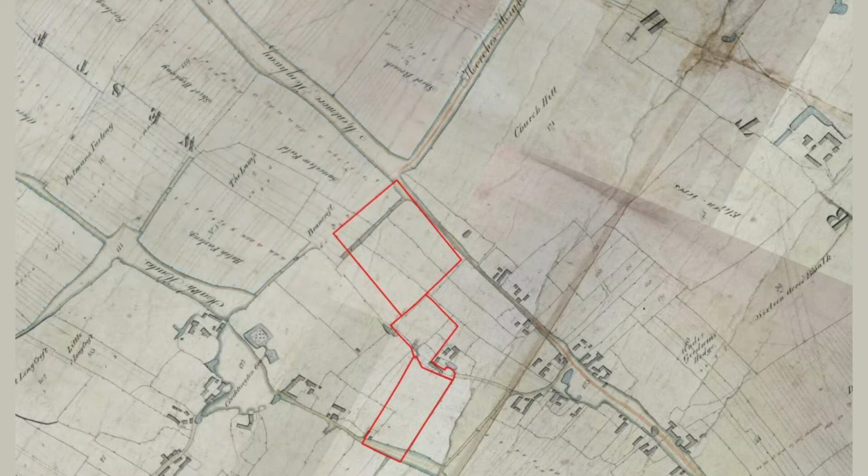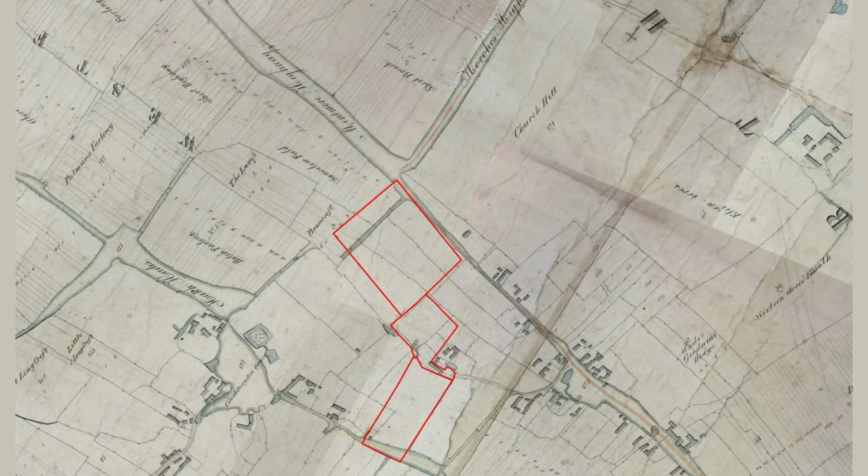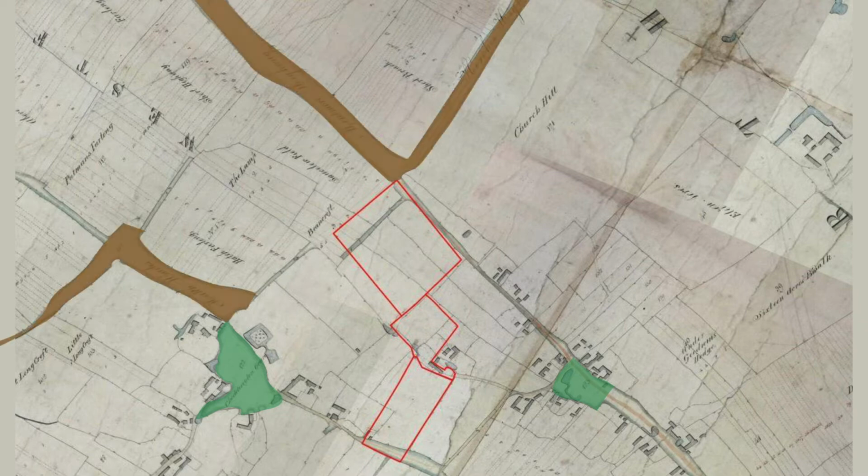Of particular note is this trackway in the northern part of our site, which provided access to the fields, as traces of this trackway were recorded during our earthwork survey. The map also shows us the irregular nature of the routeways and public open spaces that existed around Cheddington in the early 19th century, including village greens in Cheddington and West End, and wide trackways that probably originated as droveways for the movement of farm stock. The map speaks of piecemeal development over many centuries, resulting in this irregular pattern of routes, boundaries and buildings within the landscape.